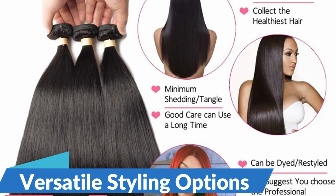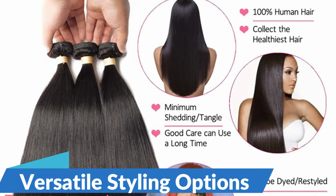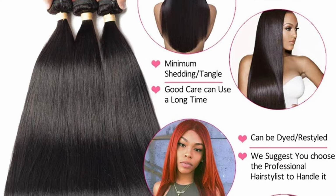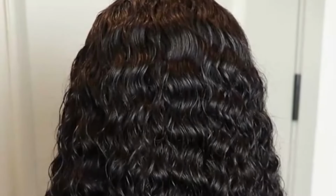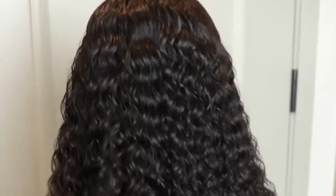Versatile styling options. Brazilian Straight Hair Bundles can be styled in a myriad of ways to suit various occasions and preferences. From sleek ponytails and elegant updos to bouncy curls and beachy waves, the styling possibilities are endless, allowing individuals to express their unique sense of style effortlessly.